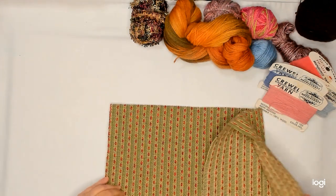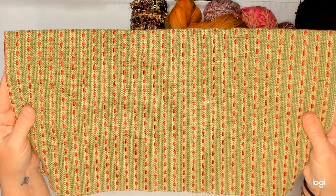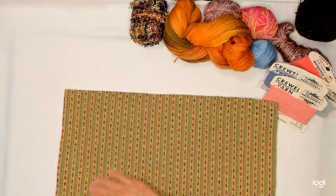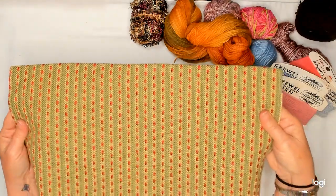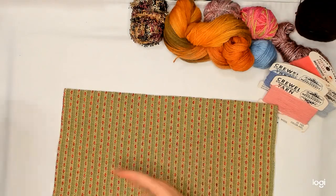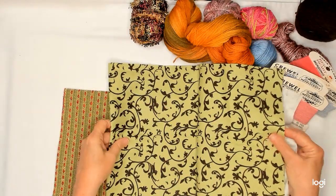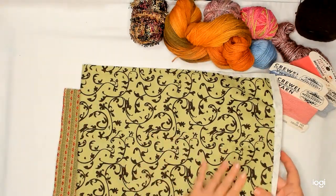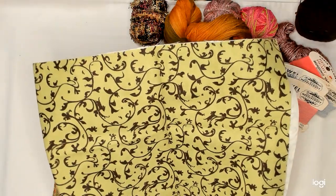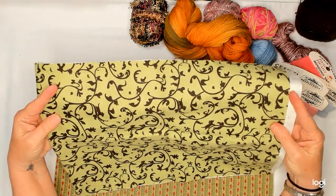I was looking for some green, and I didn't find but a few pieces. I found this that looks a little more like Christmas, but it's really not red. It's a very pretty shade of green with some pink in it. So I found that, and I wanted some stripes. And then I found this piece of green, which I really like, and the little designs in it, or the pattern that's in it rather, are brown.